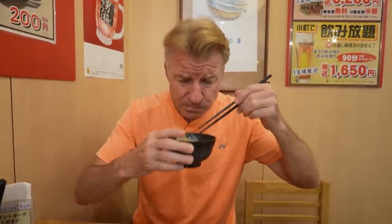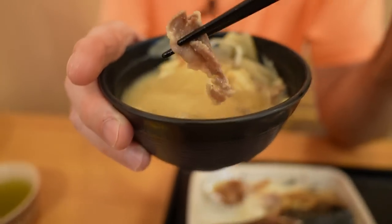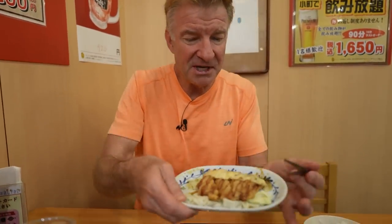It'll fill you up. There's onions in here. Carrots. Konnyaku. Type of potato. And that's that pork broth soup. There's just not much meat in here, but the soup tastes like meat. That's about all you get. Yeah. No problem. No problem, as the meat is right here.